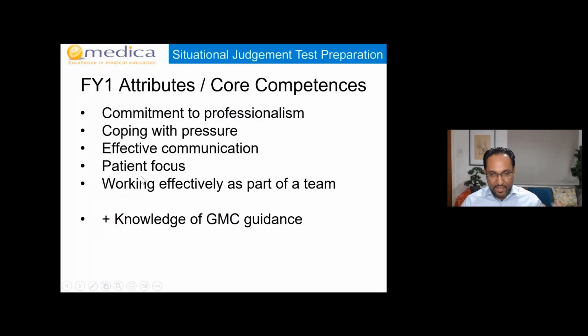Now, within these, a lot of questions, they're not testing any knowledge. They're just testing attributes and judgment. But some of these, within these domains, to do well, having a good working knowledge of GMC guidance will make it easier for you. Okay.